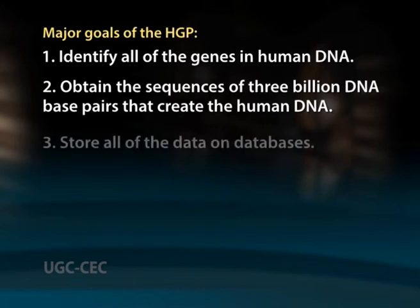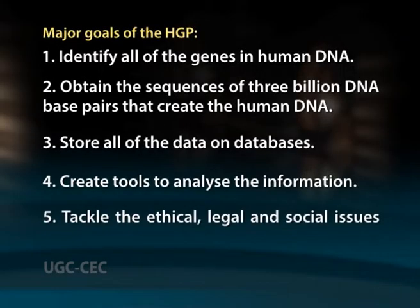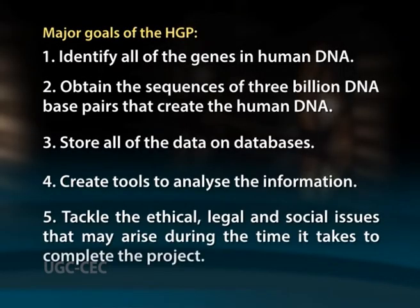The next 2 goals of the Human Genome Project were to store all of the data in databases and create tools to analyze this information. The final goal of the project is to tackle the ethical, legal and social issues that may arise during the time it takes to complete the project.